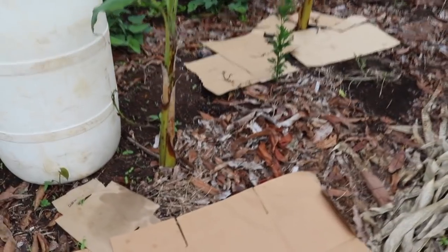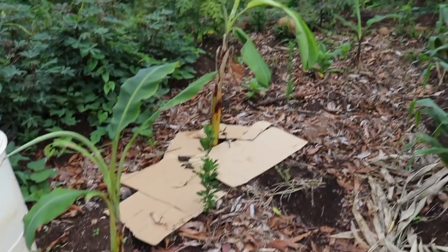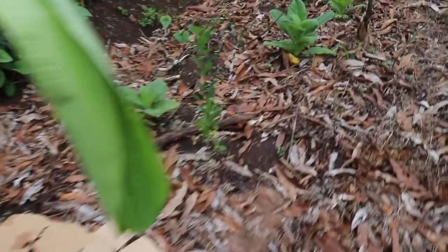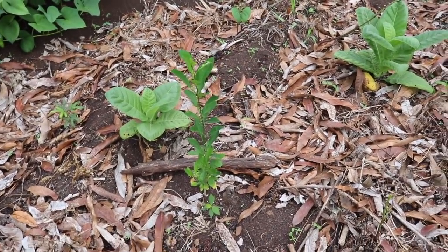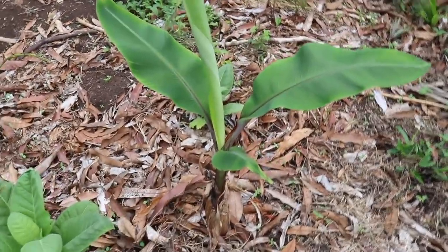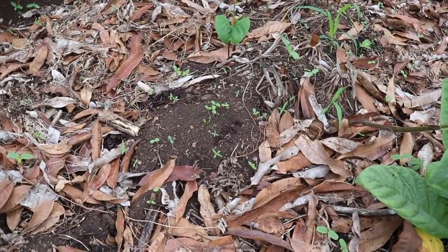This bed here was watermelons. They did not do very well, but it's been converted to bananas. And then in between, I have some calamondin and kumquats that I started from seed from the Great North Florida Food Forest Project. And then we've got a few of these tobaccos running through the middle here. This is a red variety of banana, very pretty, somebody gave me. Down there, we've got some more papaya coming up.